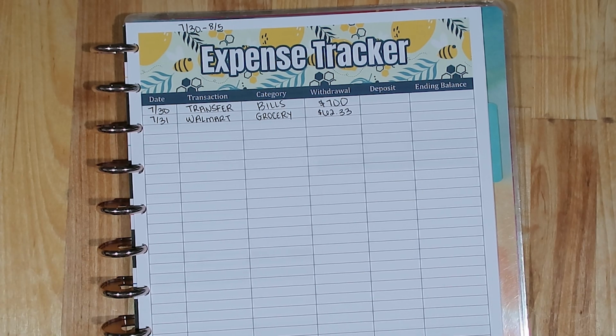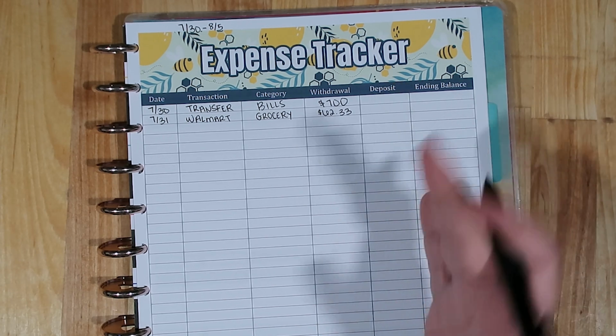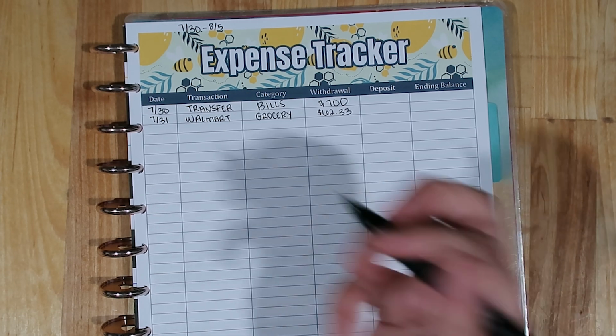I tried really hard this week to spend as little as possible, not do a ton of shopping and stuff. So that was my attempt. I went in store and just shopped for what we needed. Didn't buy anything extra, and it was $62.33.